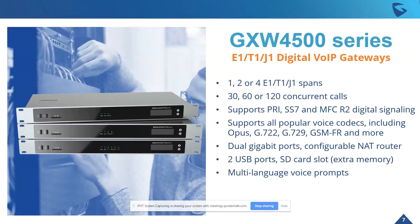It also supports dual gigabit ports, which can also be configured as an out-NAT router for those types of deployments that really require that. It has 2 USB ports and an SD card slot, which is great to provide external memory when needed. As well, being a global solution, it provides multi-language voice prompts with the device.